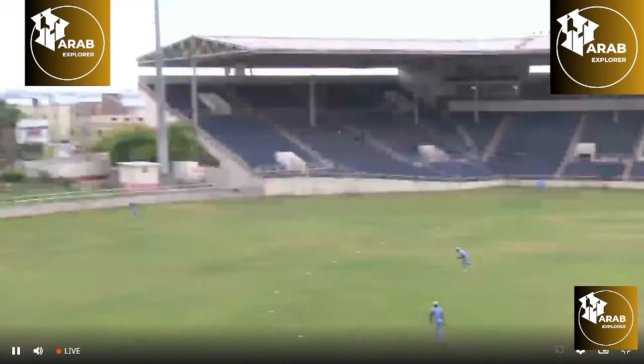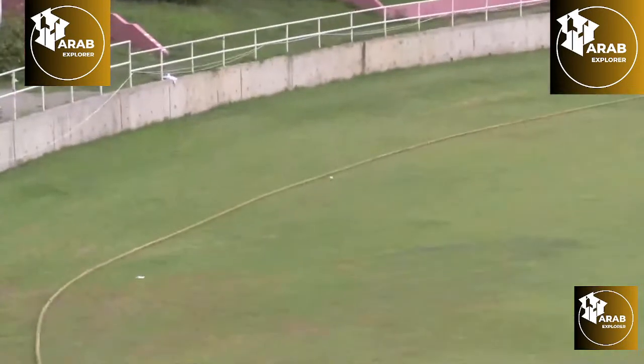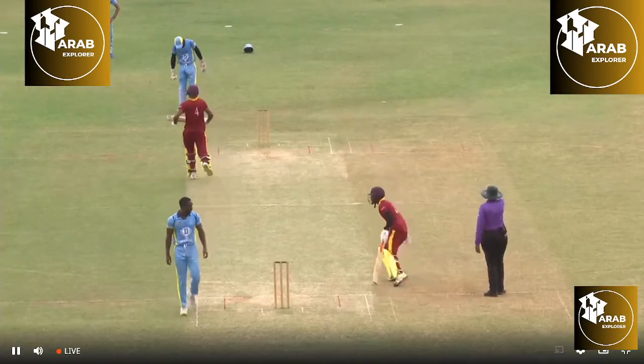Oh, driving over cover, first delivery by Davis. Will it have the wings to get to the boundary? Yes, it does. Lovely shot by Wayne Davis, Sean.